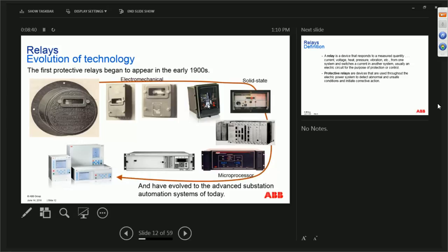The electromechanical relay had some problems because of vibration. Stuff could cause them to operate, or they needed a lot of maintenance, but they would last for over 50 or 60 years, as you know by what's happening in your systems.